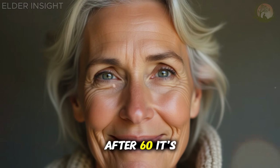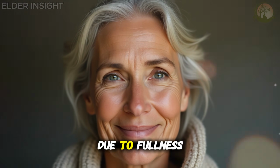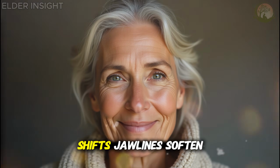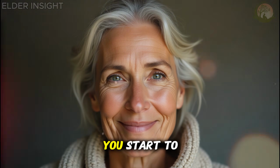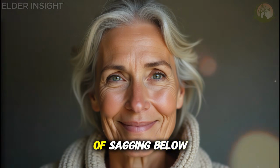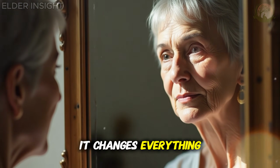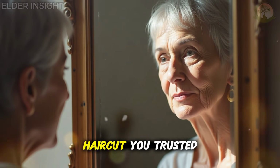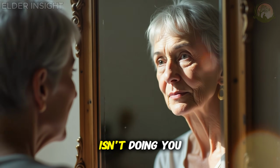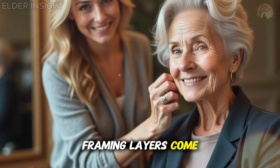After 60, it's not just our hair that changes, our faces do too. Fullness shifts, jawlines soften. You start to notice little hollows near the temples, or a bit of sagging below the cheeks. It's subtle, but it changes everything. And suddenly, the haircut you trusted for years isn't doing you any favors. That's where face-framing layers come in.